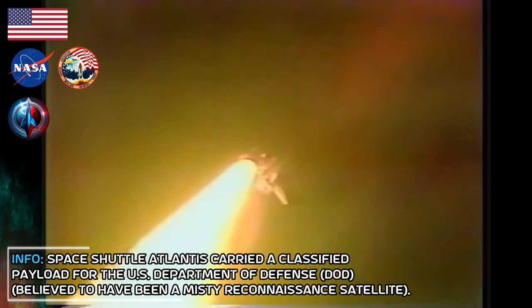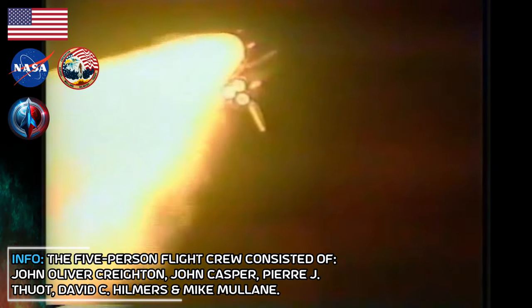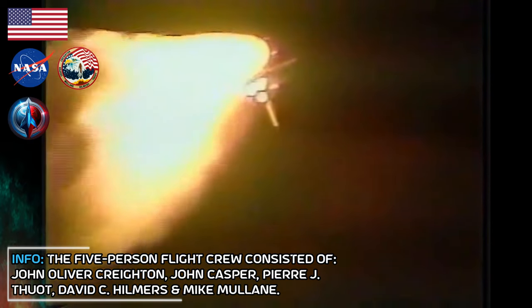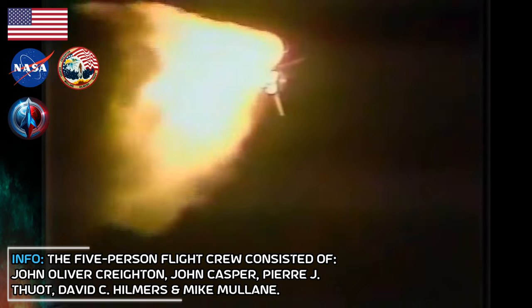Guidance officer confirms good roll. Three engines now throttling back as Atlantis passes through the area of maximum dynamic pressure. The throttle down reduces the aerodynamic load on the vehicle. Three APUs looking good, all engines looking good. Velocity is 1,200 feet per second. Atlantis now downrange 3 nautical miles.